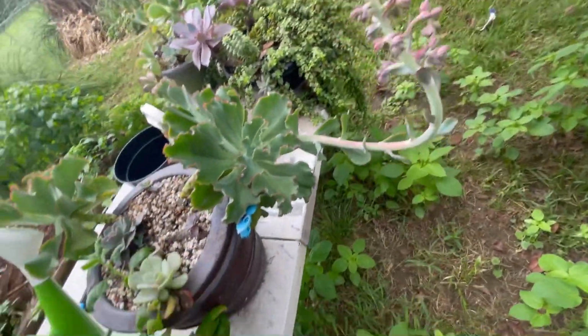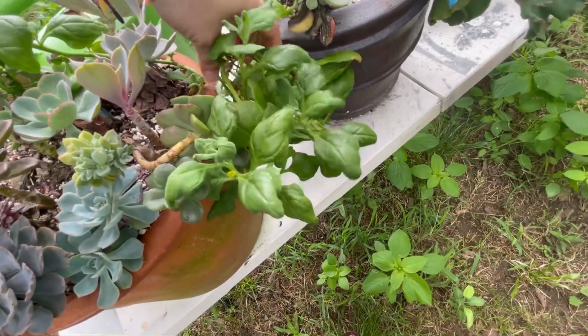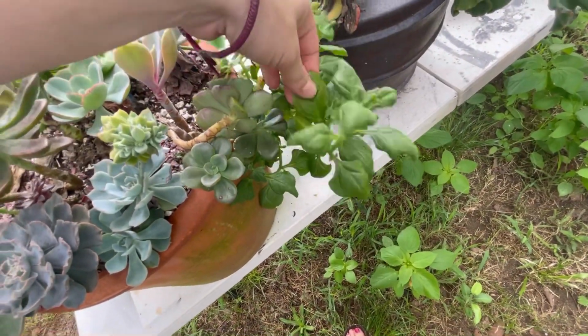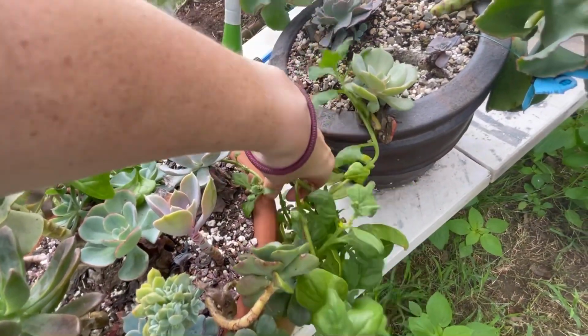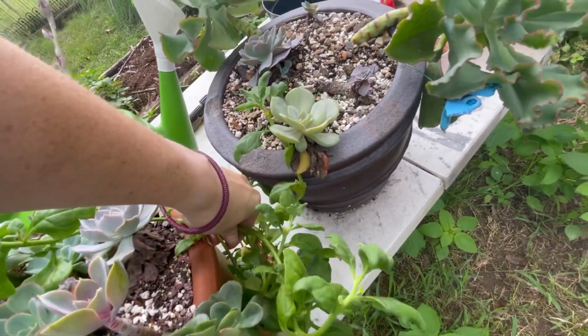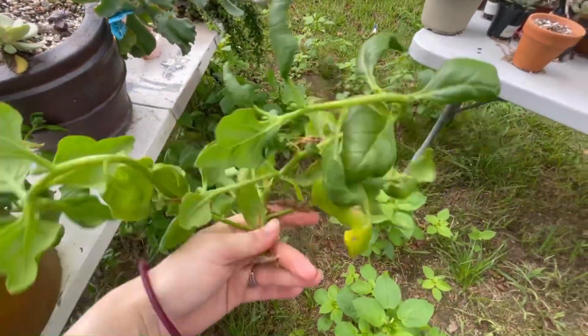So lots of beheading in order. Look at this. I don't even know what this is. This is not a succulent. Looks like basil, but it's not. It's growing out of this plant. I don't know what that is. Huh, that's weird. I don't know.